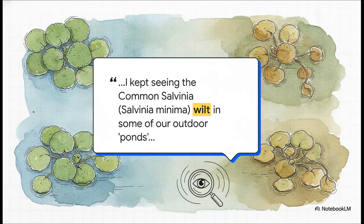We're going to start with our source material today. It's a fantastic July 2026 entry from the blog Notes on Fishkeeping, written by a really observant author named Ang. So, Ang noticed this super frustrating trend. The common salvinia just kept wilting in some of their outdoor artificial ponds. But instead of just tossing the plants and giving up, Ang actually paused and decided to dig a little deeper.